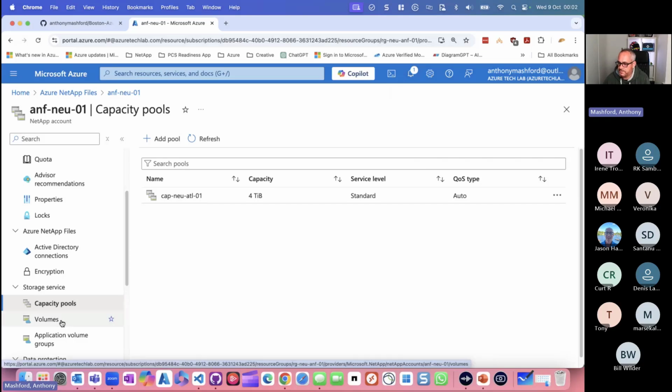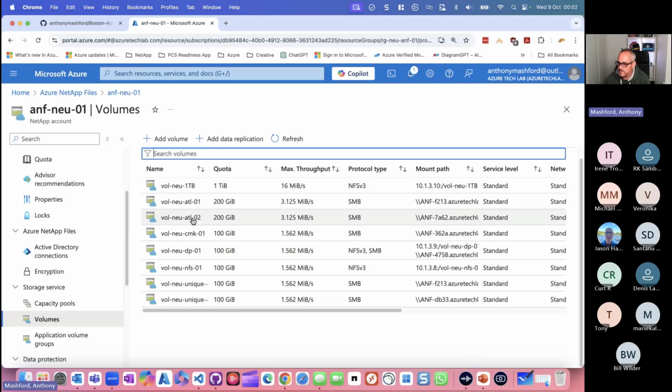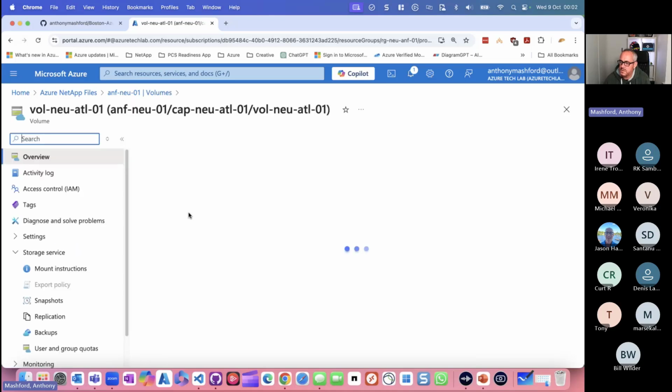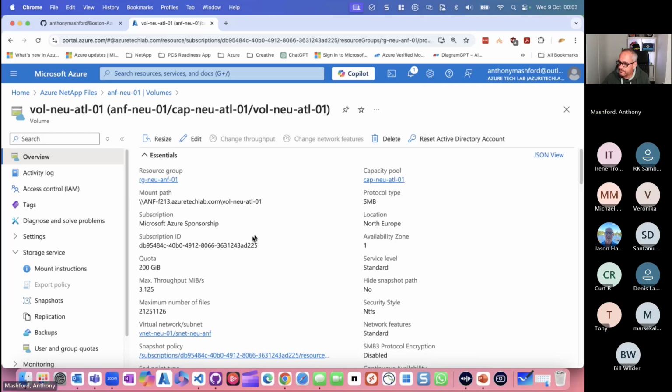Now, with my volumes, if I go down to the volume layer, I've got a load of volumes created in here for various things. As you can see, I've got NFS, SMB, and dual protocol volumes. This particular volume here is 200 gigabytes. If I wanted to resize that volume, again, I simply come in here. It's telling me the quota I have available in that capacity pool, which I've just upped to 4 terabytes, so I can put in however much I need. And this is an Auto QoS pool, so it will automatically increase the throughput. If it was a manual one, it would give me options to set the throughput as well.